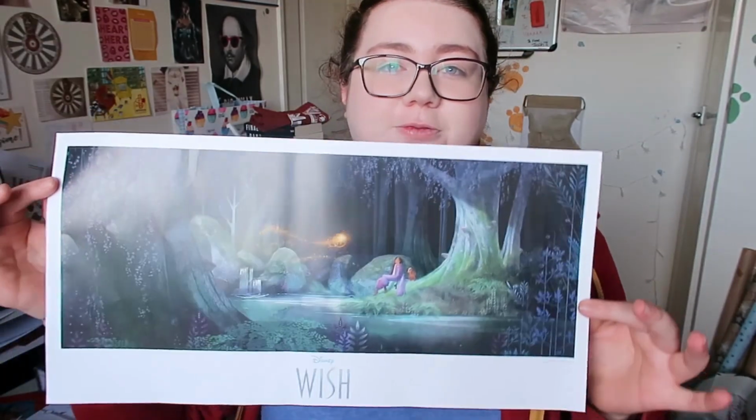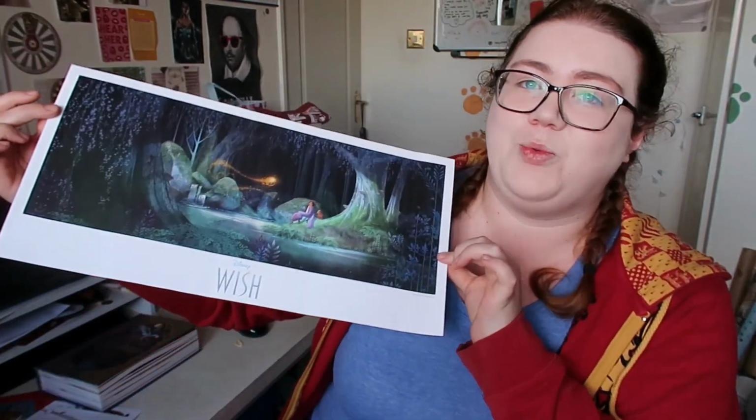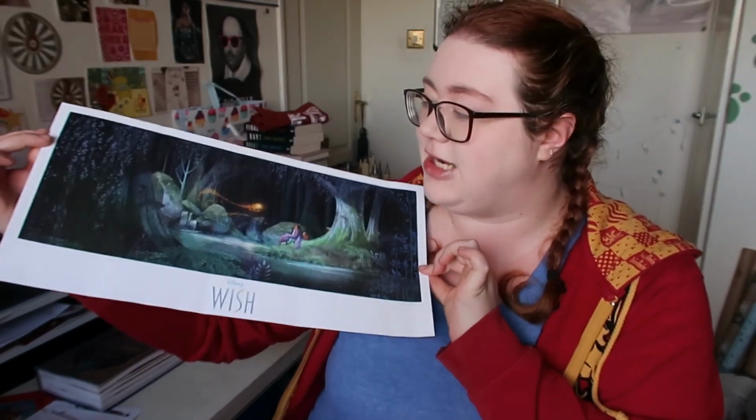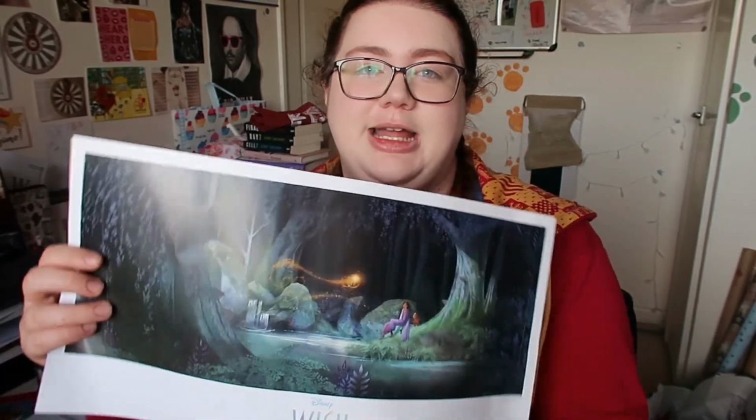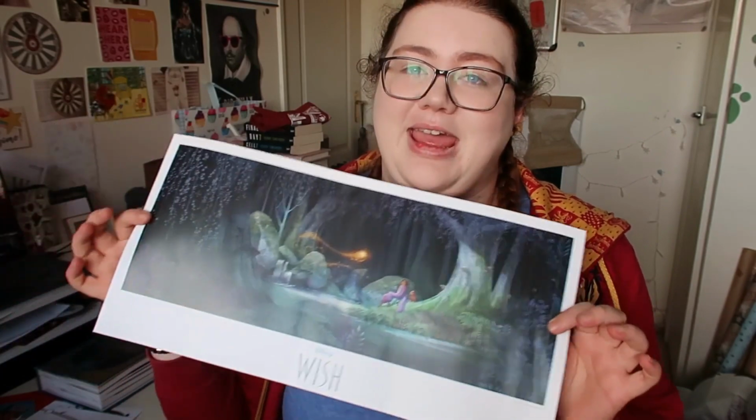This was the free print, so it's from Wish. It's a little bit creased because I had to roll it up, and it is this really beautiful print. I think the main character is called Asha, and I'm not sure what her little sidekick's called, but this was the print that you got for being a VIP. You get this at the end of the tour. Oh, and you also get a drink, and I was very grateful for a drink by the end of the Disney tour. So first of all, let me show you the pin. Like I said, you cannot buy these in the gift shop.